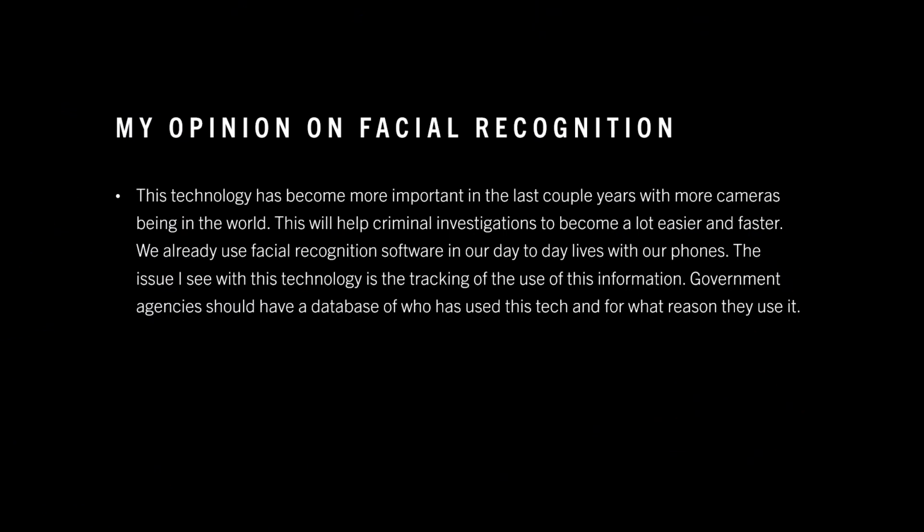My opinion on facial recognition. This technology has become more important in the last couple years with more cameras being in the world. This has helped criminal investigations to become a lot easier and faster. We already use facial recognition software in our day-to-day lives with our phones and other areas.